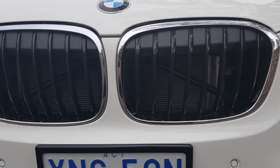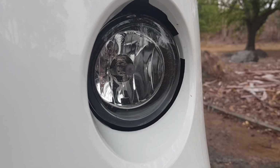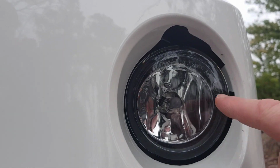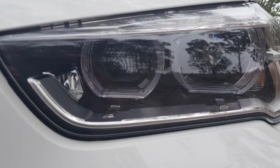A couple of things that do stick out to me with the finish. I can't believe that BMW would create a finish like this. You can see around the lights here, look at it. I expect far more from BMW than this. It's just cheap finishes around there, but the lights on this particular version are wonderful.